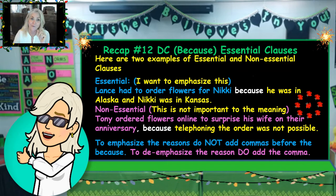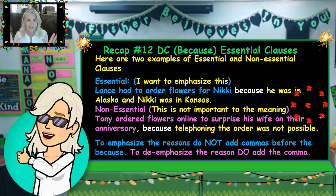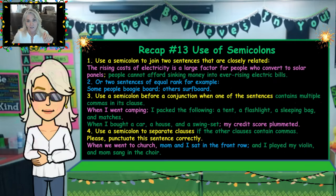We also learned that the word because actually is on our list, but has two exceptions. One, you put a comma if you can take the because out of the sentence because you don't need to emphasize it. But if you do need to emphasize that because, you don't put a comma. The other time that we put a comma is when it has a negative in the clause before it. And then we put a comma so that the pause is there so that it makes sense.